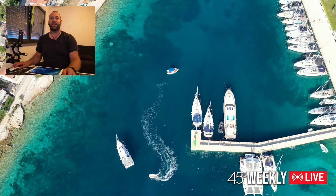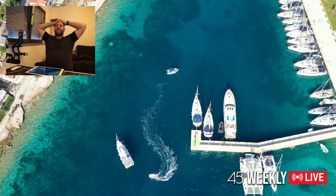So, okay, this is Martinez Marquis in Maslenitsa. It's a really beautiful spot, and it's one of my most favorite marinas in Croatia.